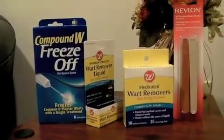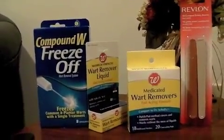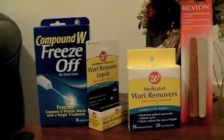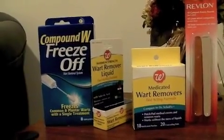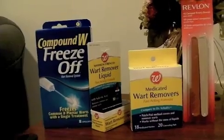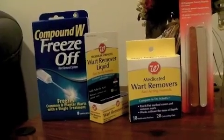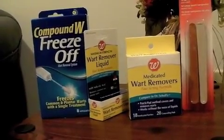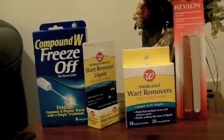Now, the key thing about using freeze-off is if you use it in the middle of a season with a sport, it may limit their ability to play the sports for a little while. Occasionally, these things can blister with it. The other thing is occasionally they can get infected after using this, which would be a real red ring around the wart and very tender. That's very rare, but occasionally can happen.